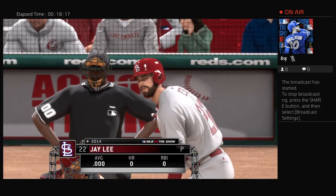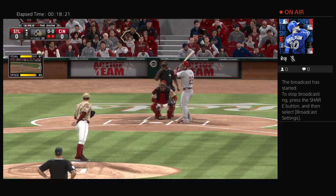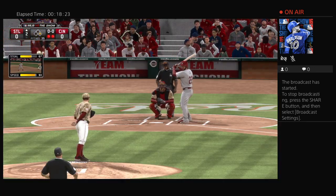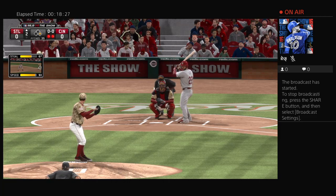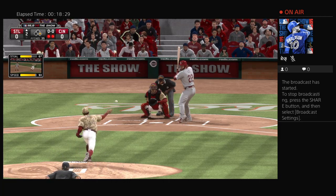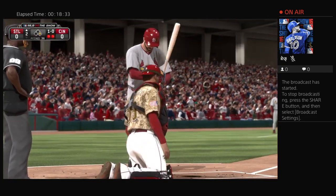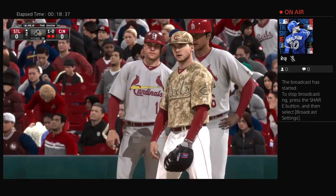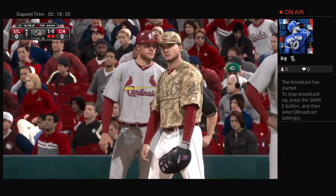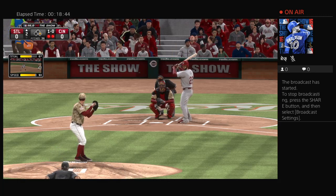Jay Lee will get his first cuts here. He'll start him with a sinker here, but that sinks a bit too much that time. It's 1-0. Probably not a steal situation here with the pitcher at the plate. You want that pitcher to hit. You don't want to risk getting thrown out and forcing him to lead off the next inning.